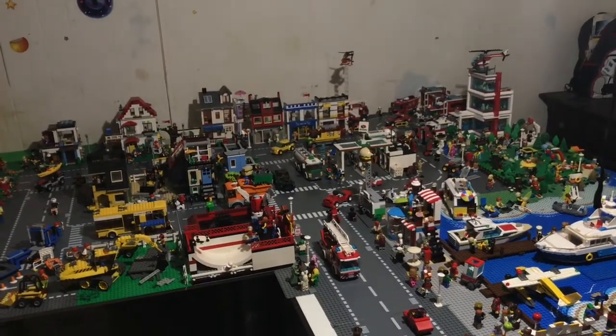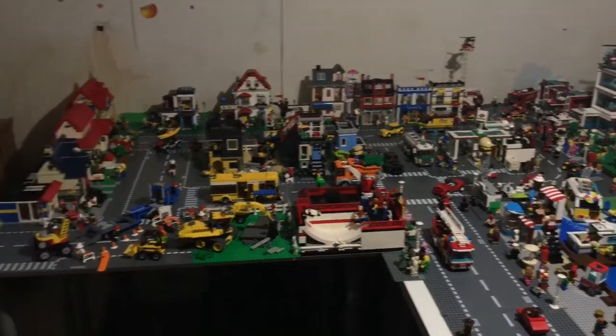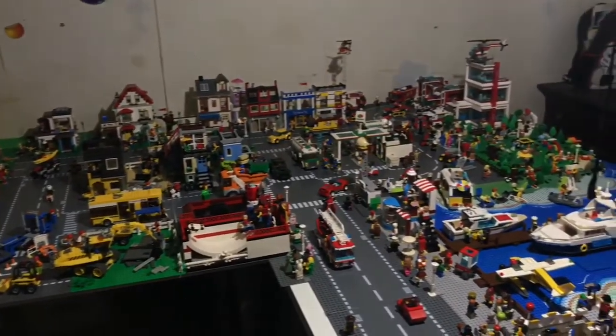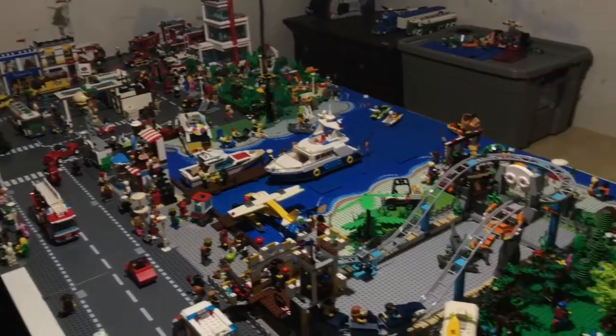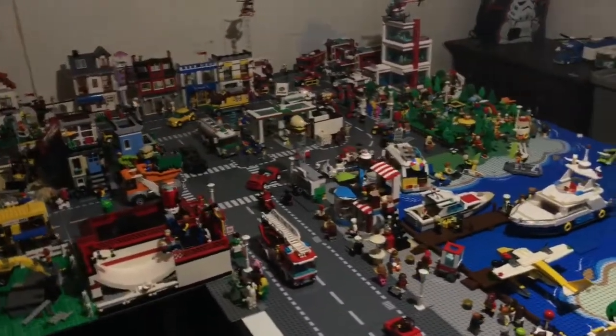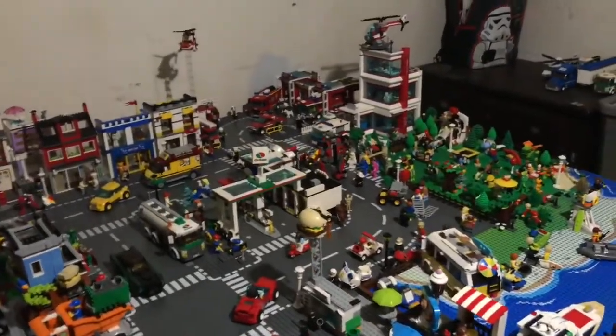We've still got a good 10% in the back so far, but they're mainly Harry Potter, which are going to go into a Harry Potter theme park, which we are going to be building hopefully before the year's end. With that being said, that's all from Legoville this week.